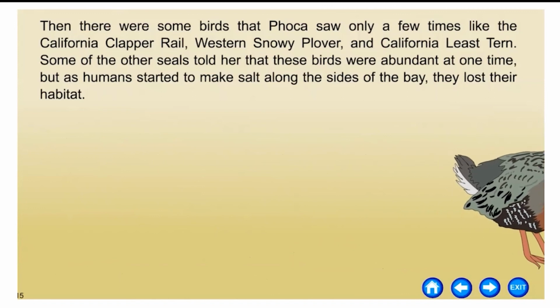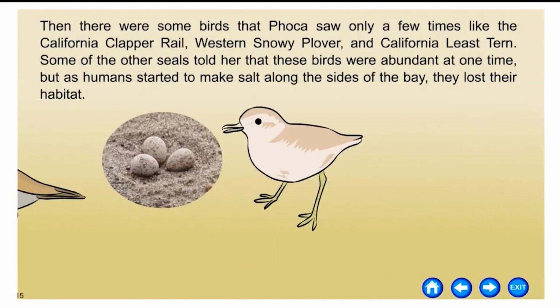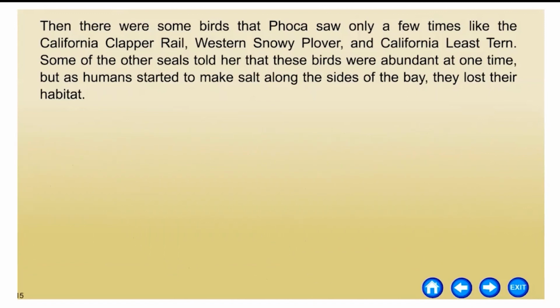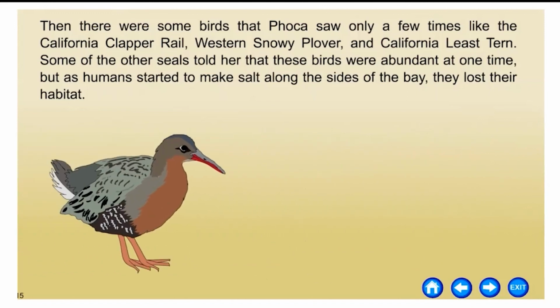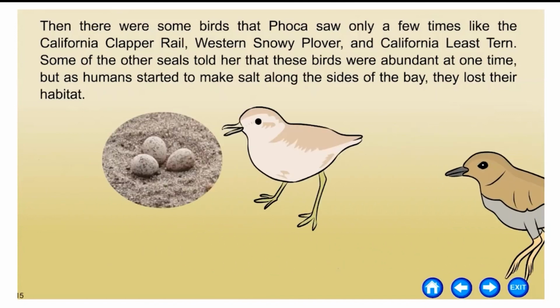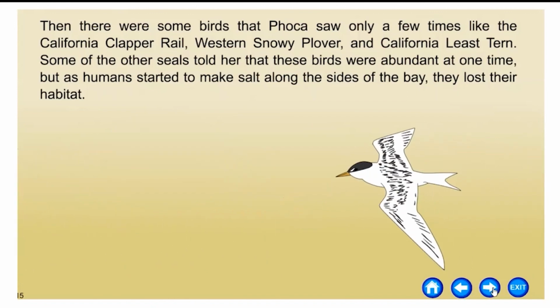Then there were some birds that Foca saw only a few times, like the California clapper rail, western snowy plover, and California least tern. Some of the other seals told her that these birds were abundant at one time, but as humans started to make salt along the sides of the bay, they lost their habitat.